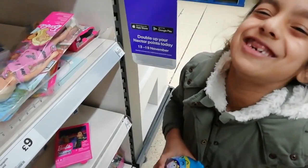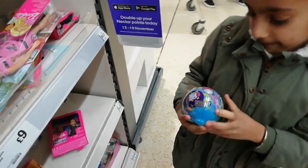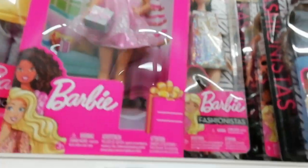I love these two. I think you have too many Barbie dolls. Yeah. So you can get something which you don't have. Yeah, I don't really have these ones. Okay. So let's put these back.